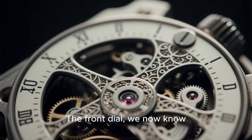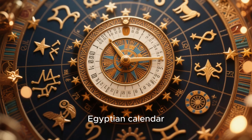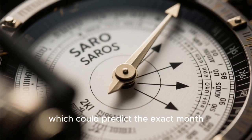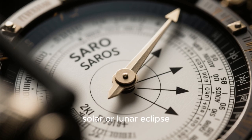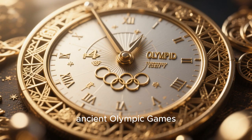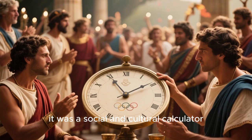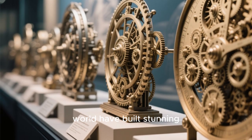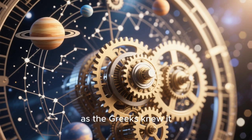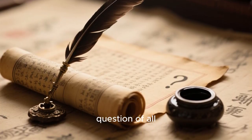The front dial, we now know, was the master display. It showed the Greek zodiac and the Egyptian calendar. But the back dials were the real genius. One was a Saros dial, which could predict the exact month, day, and hour of a future solar or lunar eclipse. Another was an Olympiad dial, a 4-year tracker for the cycle of the ancient Olympic Games. It wasn't just a scientific tool, it was a social and cultural calculator. Using this data, teams around the world have built stunning, working replicas. They proved it. Turn one crank and the entire cosmos, as the Greeks knew it, plays out in front of your eyes.